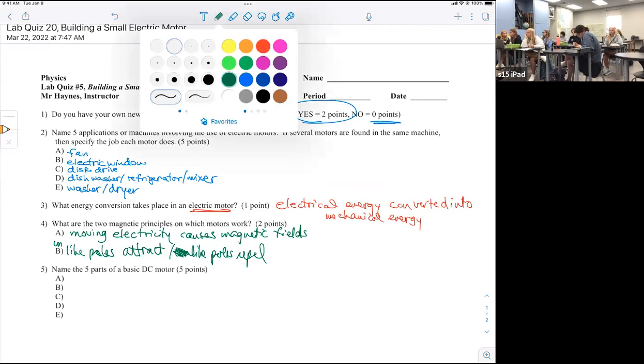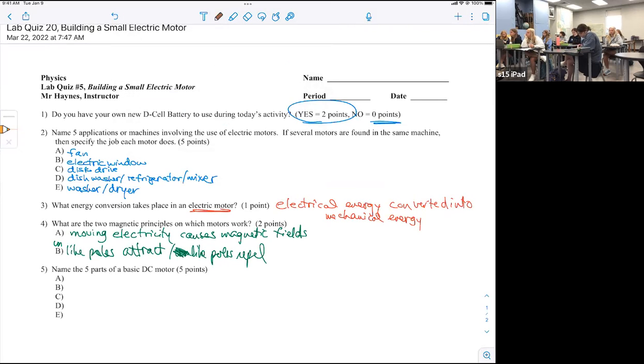Five basic parts of the DC motor. First, you have some source of DC electricity. Today, that's going to be your battery. You brought a battery with you. You need some external magnetic field, and that source is going to be this button battery that each person is going to get for their motor.